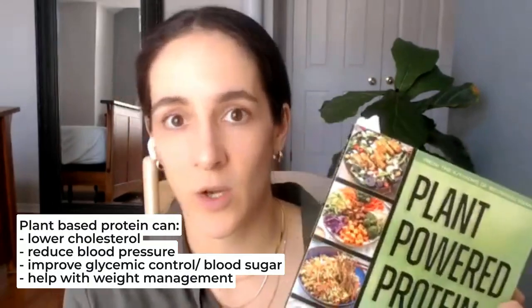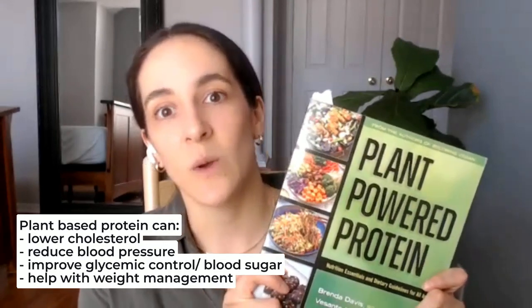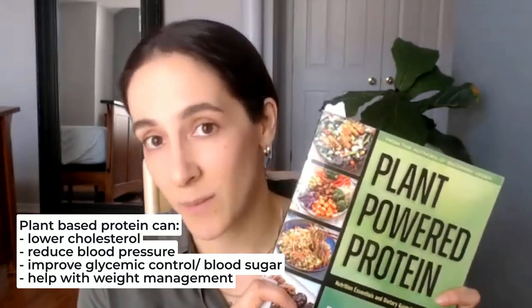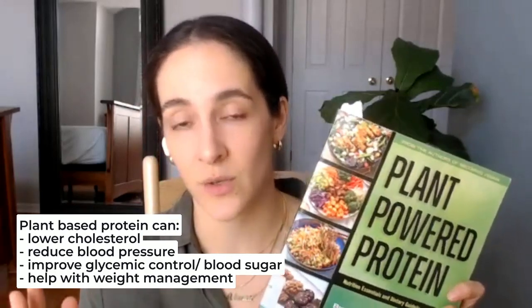So if you know anyone who is looking to increase their plant-based protein, even if it's you increasing your plant-based protein, again, we know it will reduce our cholesterol levels, it will improve our blood pressure, it will keep us full longer, which helps with weight management, and it can also help with the glycemic index, so our blood sugar control as well. So lots of wonderful things. And if you're new to plant-based protein world, this is the book to get. It's from my library, so I'm sure it's in your library too, if you wanted to reserve it and learn all about how to eat more protein from plants.